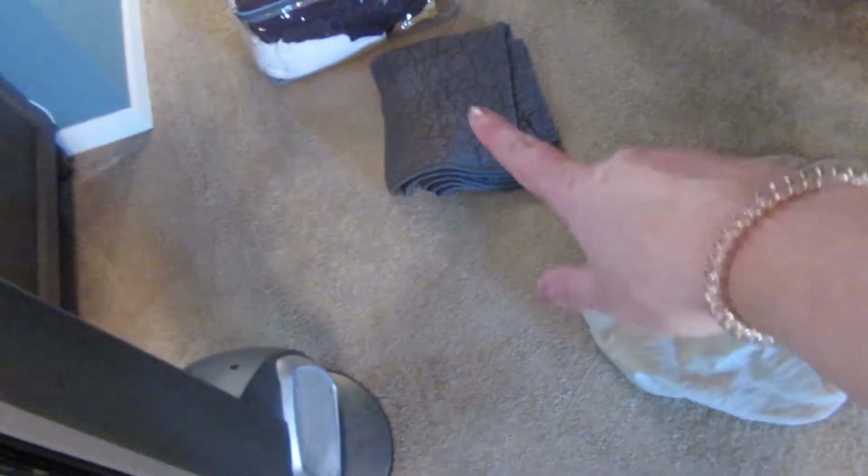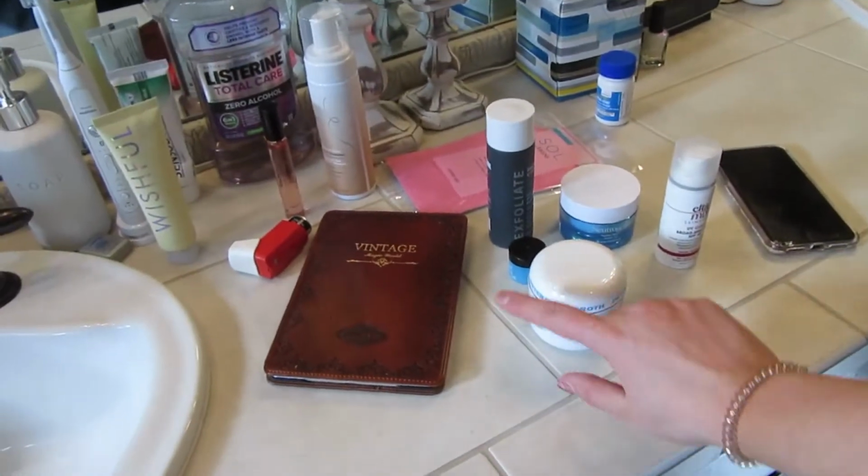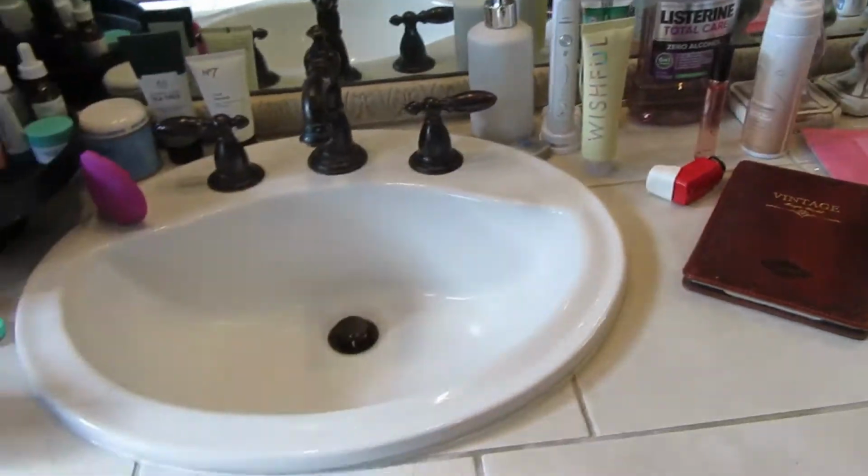All right, so I couldn't find the quilt to go with the yellow thing over there, but I found this, so I think this will be lightweight enough. And then I found those to go over the pillows that we don't use, but my timer just went off for my mask. So I'm going to take that off and finish up with the rest of my skincare.